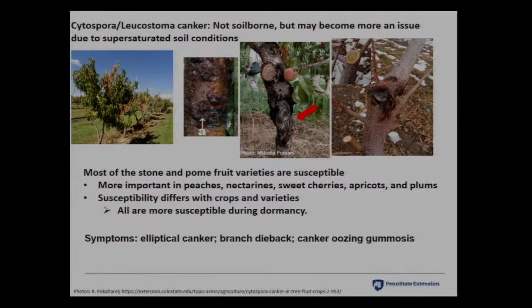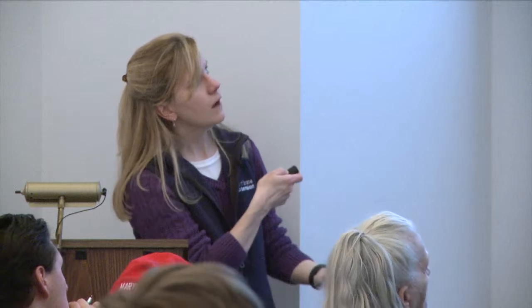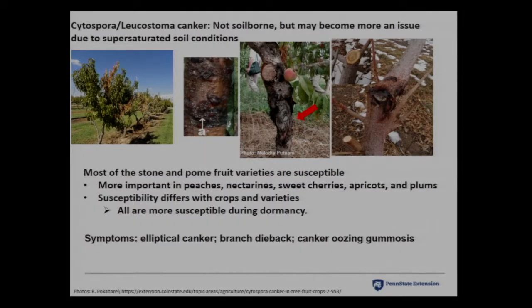And what the symptoms are: you would see a canker or branch dieback, and gummosis, kind of hard to see, but don't get fooled. Gummosis can happen for a lot of reasons. It wouldn't just be for Leucostoma. There are a lot of other things that cause gummosis, but gummosis is often connected with having a canker. Also, an elliptical canker is a very characteristic symptom of Cytospora canker, perennial canker.